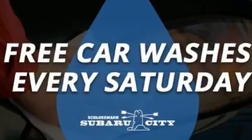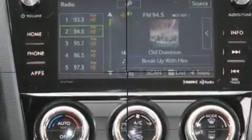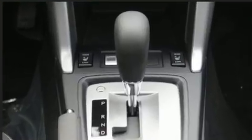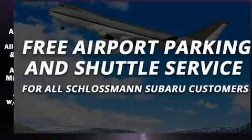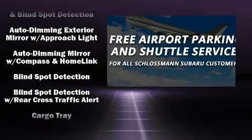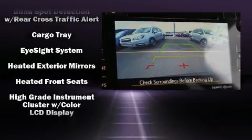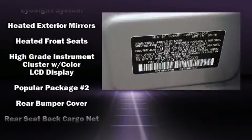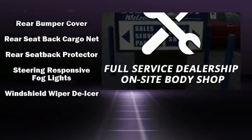Subaru ensures the safety and security of its passengers with equipment such as dual front impact airbags with occupant sensing airbag, head curtain airbags, traction control, brake assist, a panic alarm, an emergency communication system, and 4-wheel disc brakes with ABS. Sophisticated all-wheel drive assures superb handling in any weather condition.